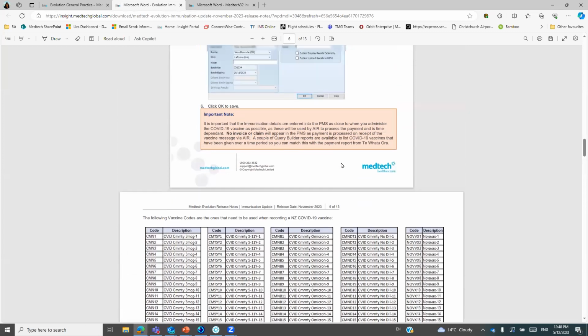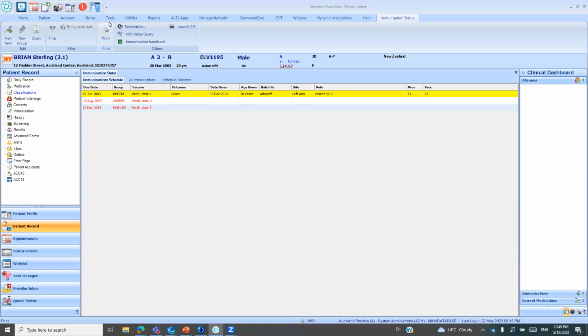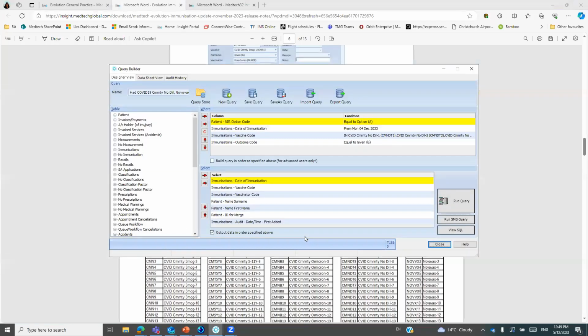I know that's quite different from how you use it at the moment with your immunisation schedules, so we'll put out a query builder that will be available for importing that will have the ability to do a report on those. I can quickly show you in here. So under your query store, I've got my COVID queries. Because we've got so many COVID codes, I've split the query into 2 parts. Basically, I'm going to be asking for anyone who has opted on, who has had an immunisation since the 4th of December of COVID and that it was given, and then we'll provide all the information, so that will then be able to be matched up with your payment to make sure that you're getting everything you need.